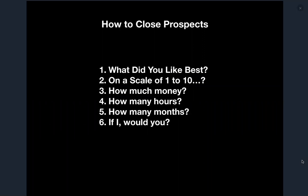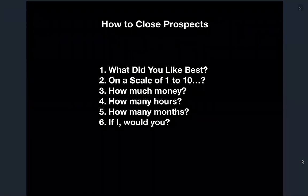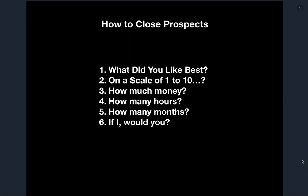And the last question, number 6, is if I could show you how to develop an income of number 3, the answer they gave you to number 3. So I think that was £2,000 a month. Working, again, number 4, how many hours a week? You go back to them and basically give them the answers they gave you initially. So if I just put that into context: if I could show you how to develop an income of £2,000 a month, working, say, half an hour to 1 hour a day for 6 to 9 months, would you be ready to get started? And you've just given them a pretext. You've just given them an answer to the answer they've already given you.